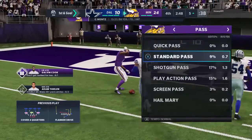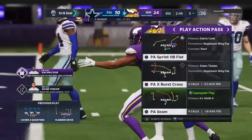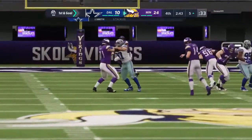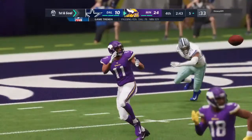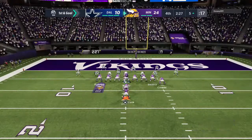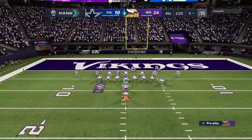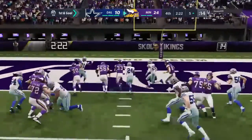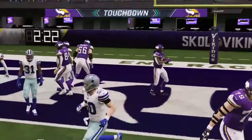And able to get him down, but he does reach the 5. First target, first catch, and a first down. First and goal at the 5-yard line. Looks like a jumbo set with 3 tight ends here for first and goal. They'll run with Cook, and he'll get in.